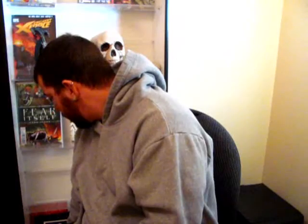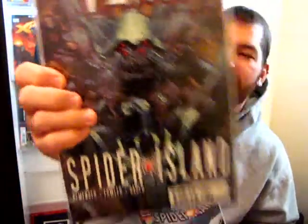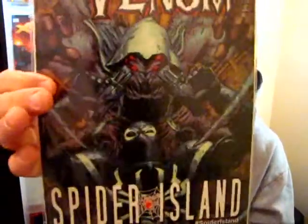Okay, so some other event books. Let's talk about both of them together quickly. Venom issue number 8. Nice looking cover there. If anybody noticed, it looks like his guns are out of ammo. I thought that was just something to point out, as the big spider monster is looming over him. So that's pretty cool.